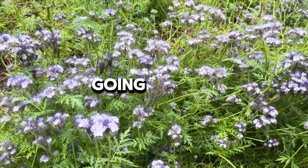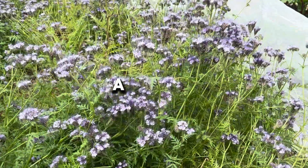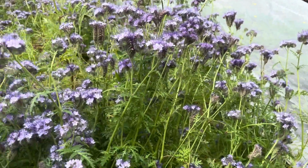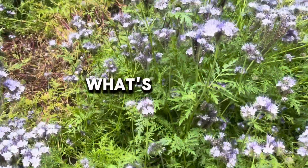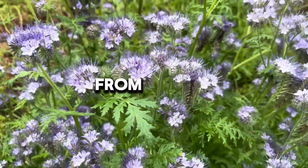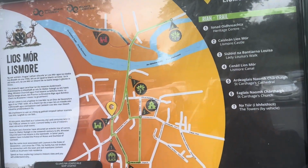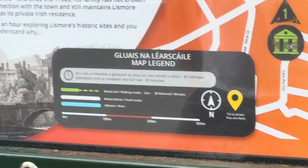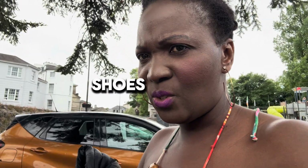Where we're going. Yeah, we took a drive in Lismore Castles. It's about 25 minutes to where we're going. What's that? It's how many minutes from here? I don't know. It says it's a 30 minute walk. It's a trail, 30 minutes trail. Oh. Yeah. So I might need to put my walking shoes on.